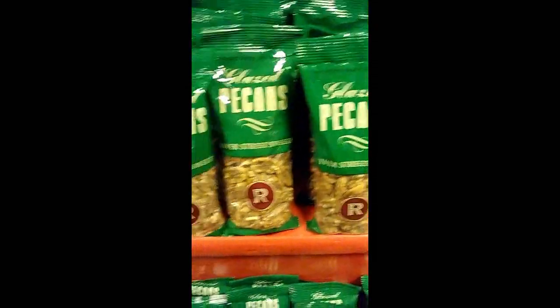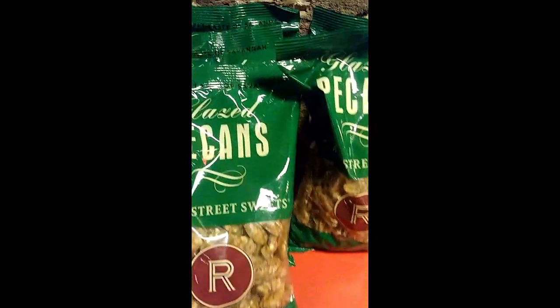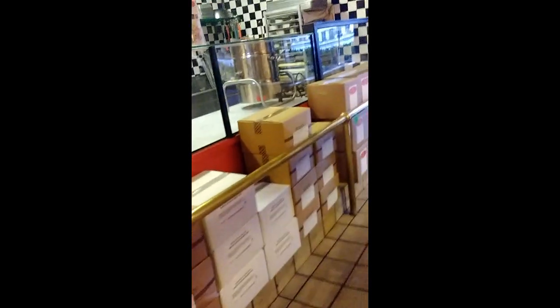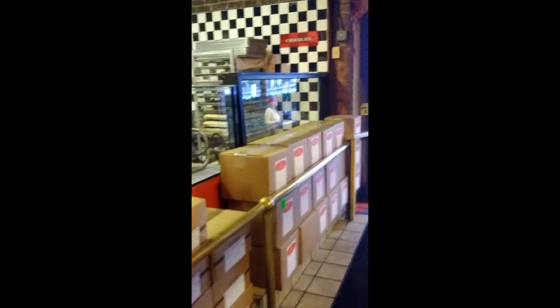Fresh taste, fresh made, packaged here. And I'm going to buy a bag. Pausing. Okay, River Street Sweets, and they do ship. And shipping is free. So when you get ready to purchase, you know where to go.